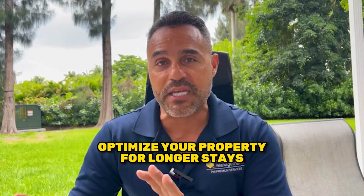Optimize your property for longer stays. If you are not doing that already, you should. Be prepared, or set up your properties, so that people can come and book your property for longer stays. In the past, I wasn't a big fan of long stays, but I am today, and it's much needed today.